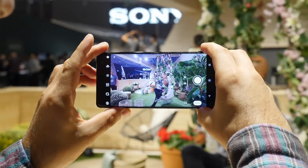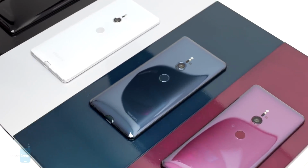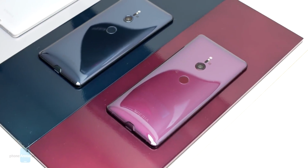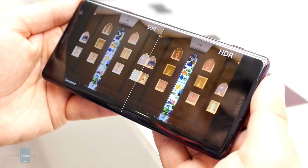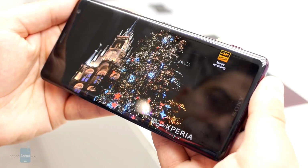The Sony Xperia XZ3 is set to launch in the US on October 17th through Amazon and Best Buy. It is looking like a phone worth checking out, but at a price of $900 we don't see it exactly flying off the shelves.